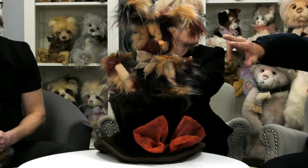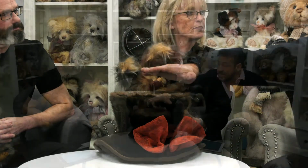This hat can either be displayed like that, it has a little hole in the top, fully lined, or you can turn it over. I would pack it with newspaper if you're going to style it this way and sit the little bear on top. Now, when you buy the bunny, does it come with the hat as well? No, the hats are completely separate, because we know it's not everybody's cup of tea. So we can buy the hat as an individual display piece for any character.